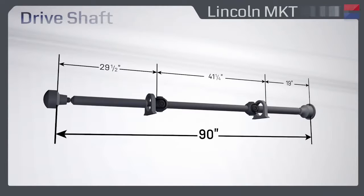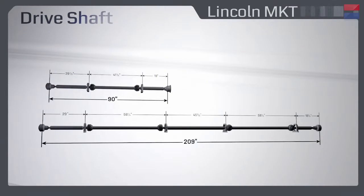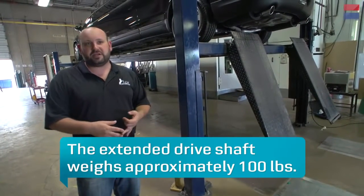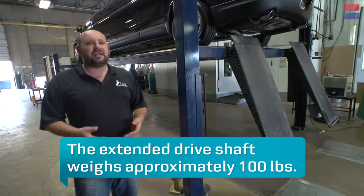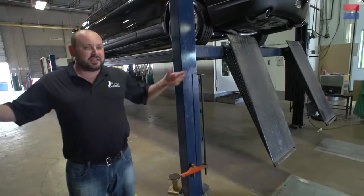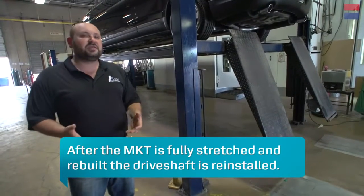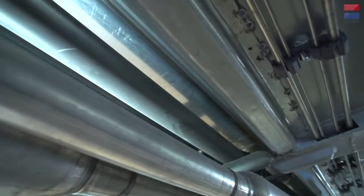So the Lincoln MKT comes to us with a three-piece drive shaft. We take that drive shaft out of the vehicle, we send it off to one of our vendors that then turns that into a 5-piece drive shaft. This local vendor builds drive shafts for garbage trucks and big rigs. They have the capability of a drive shaft tester that's up to 200 inches long for our product. What they do is they test for vibrations in the shaft to make sure that we're going to have a smooth ride at the end of the day.